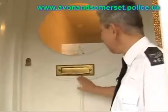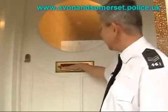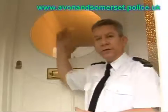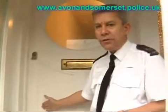Now here we are at the front door. This door only has one lock there at the top, as you can see, and it's close to the letterbox, so somebody could actually reach their hand in and grab the lock from the inside and open the door. Also, this is a 6'6" door, so there is quite a lot of flexibility, as you can see there, which means the door isn't very secure.